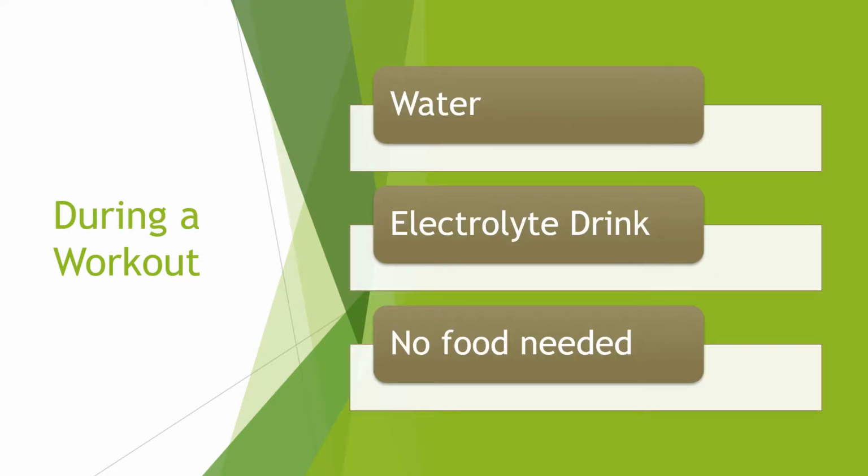Okay, so during a workout, so when you're actually working out, what do you need to do? So first of all, water. You need fluid because you're going to sweat most likely, so you're going to need to replace that water lost.